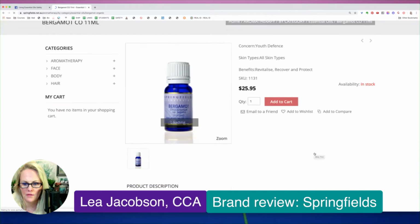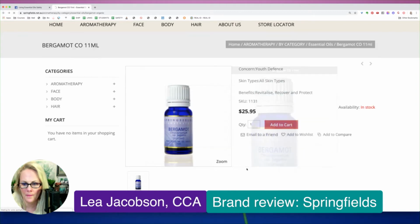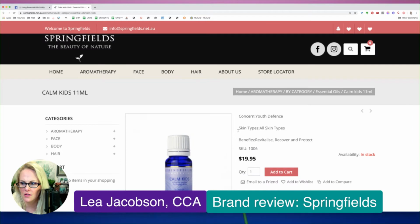Bergamot should be flagged as being phototoxic. Okay, I'm not seeing any safety information here. Calm Kids looks like a blend. I do want to check out the blend.